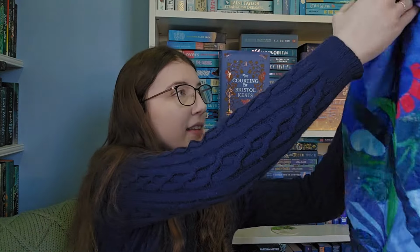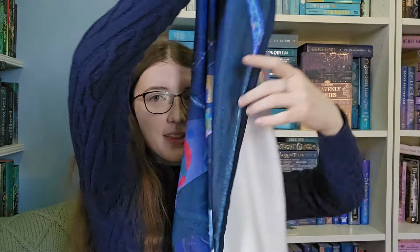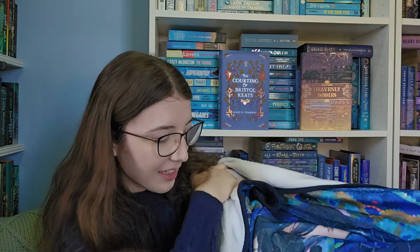Oh, I'm loving the colour scheme already. Ooh, that is very pretty. Okay, I don't know how I'm going to show you this. Can you see that? You can see that, right? So it's main characters from Daughter of the Moon Goddess there, and that is really, really pretty. I really love that. Very cozy, gorgeous colour palette. So we'll pop that there.